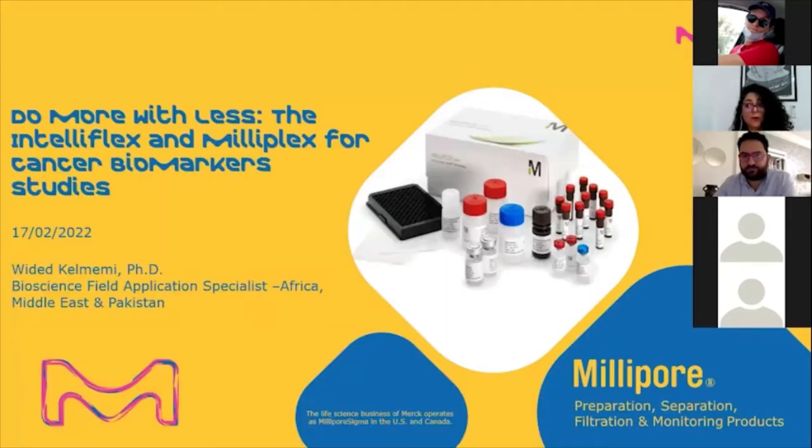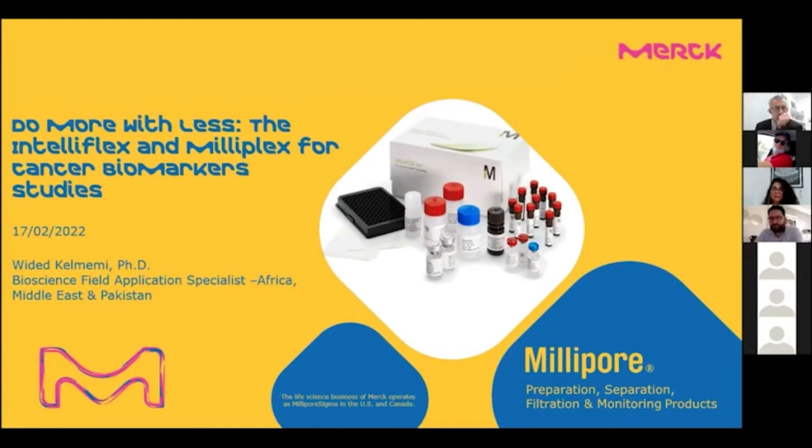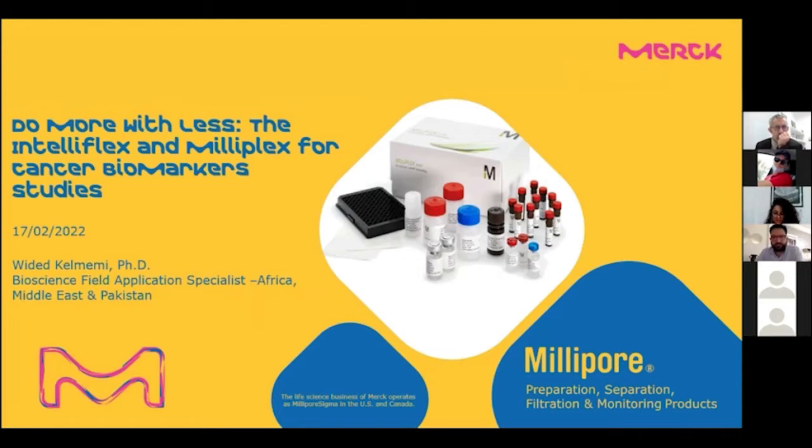The presentation is called Do More with Less. Because the technology that we will be seeing today will allow you to reduce time, to reduce the sample volume that you are using for your studies, but also while keeping the high throughput information for your studies.